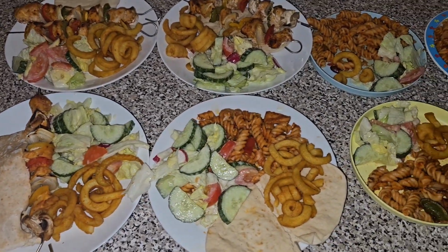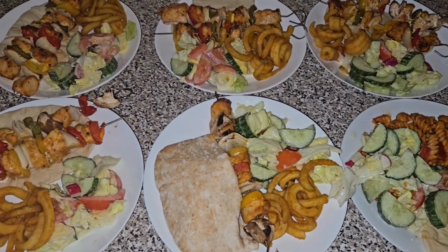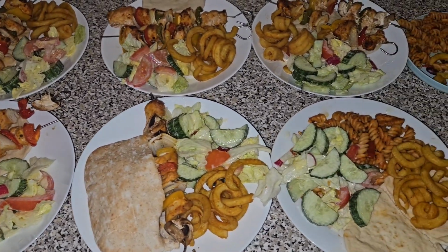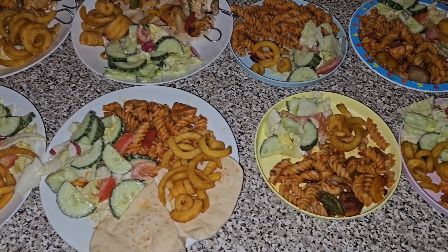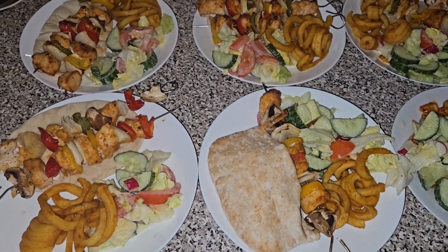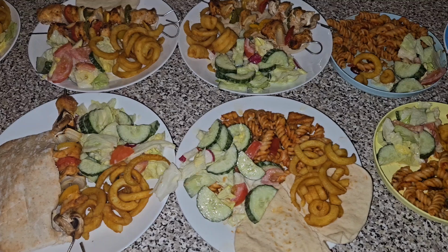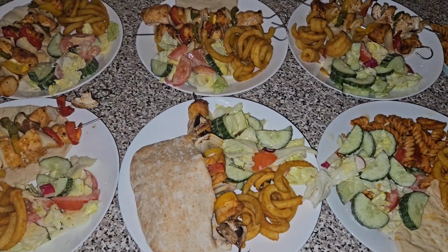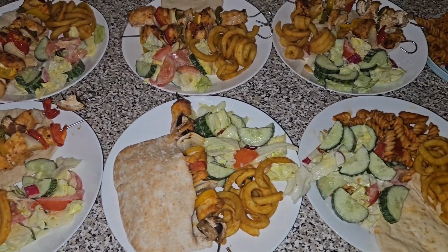And then a couple of them have mushrooms on there too, so that was another 80p for those. The salad comes to about £2.40 in total. Then we used some pita breads and flatbreads. They came to £2. The babies have got pasta with the chicken mixed in instead, as they won't eat the kebabs. So it was about 40p for the pasta that we used for them, including the tomatoes and the seasoning.